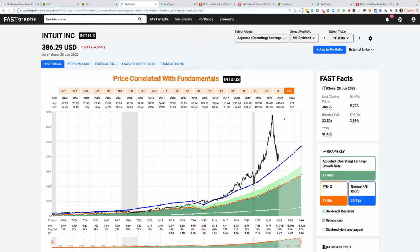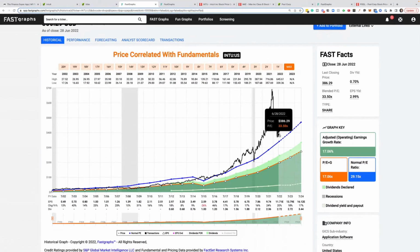This is Fast Graphs. What we're paying attention to here is the black line, which is the current stock price. The blue line is the average PE ratio that the stock has traded at over whatever time is shown on this graph. For right now, it's the last 20 years, from 2001 to 2022, really, and then estimated into 2024 in terms of, they estimate their earnings based on analyst expectations. That's the blue line, their average PE. The orange line represents a PE of 17, which is the earnings growth rate over time.